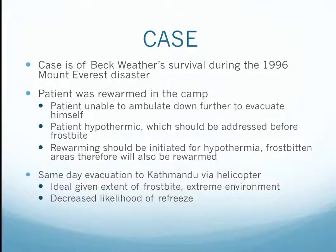What ended up happening was that he was rewarmed at the camp. He actually made it from around Camp 4 down to Camp 2 on his own after staying overnight on the mountain. He was notably hypothermic but not confused, and so the physician who was actually there decided to rewarm him rather than evacuate him. He also was not able to ambulate, and they didn't really have the manpower to bring him down. So they decided just to warm him up in the tent. They actually had water and a heat source. So they warmed him up and treated him for the frostbite as well as the hypothermia.